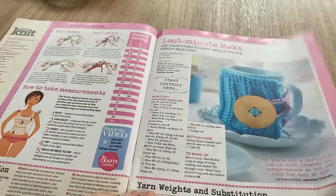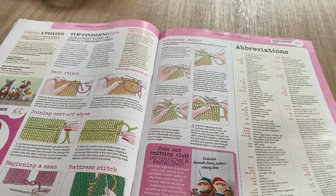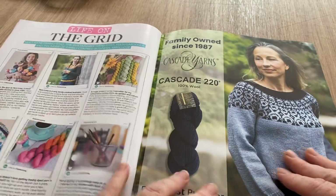Last Minute Make: a mug cover. Didn't mean to shout. It's excitable. I don't know. Maybe I am. And then the abbreviations and everything else. And that's the end of that.